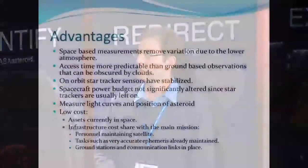The main mission here would be, once you find some asteroids, to measure the light curves, because you can do repeated measurements on those. It would be relatively low cost compared to some other things, because the asset is currently in space, and you're doing a cost share with the infrastructure of the main mission: the ground station, the personnel to maintain it, and the communication links.